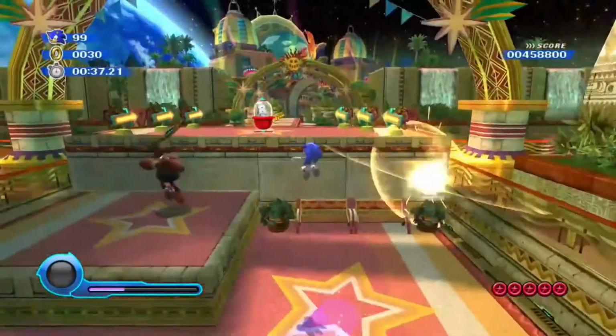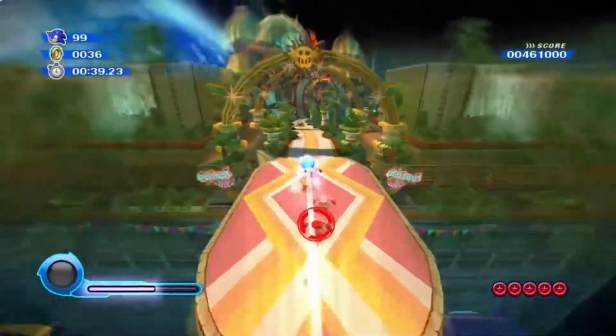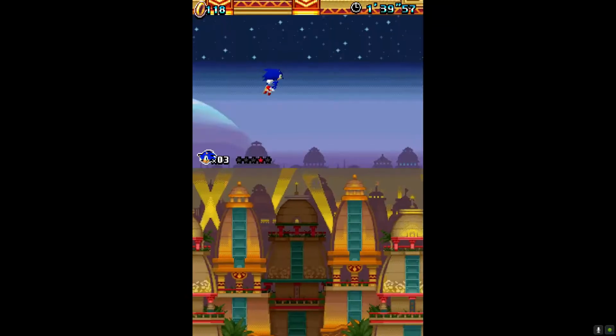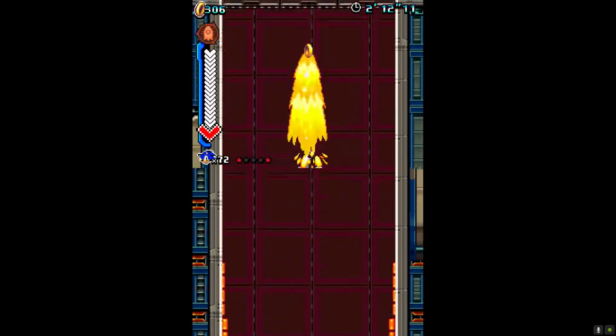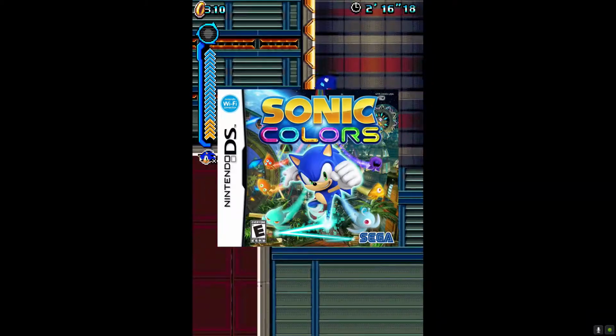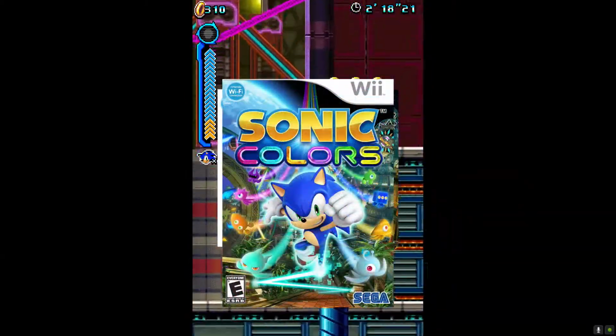So Sonic Colors wouldn't even exist without Sonic Generations development. Now we've pretty much talked about the Wii version. Now let's focus on this part of the video. Sonic Rush Street, Sonic Colors DS. This game is also pretty underrated, and Sonic fans don't even know there is a DS version of Sonic Colors since it's overshadowed by its older brother, the Wii version.